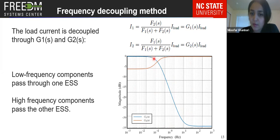Here you can see that G1 would pass almost all the very low frequency components of the load current, and it would assign these low frequencies to the first converter. However, G2 would pass all the high frequency components, and it would assign all the high frequency components of the load current to the other converter. Here you can see the cutoff frequency, and by playing with alpha, the parameter of the filters, we can have different cutoff frequencies for different filters of the system and decide how we are decoupling the load current into different components.